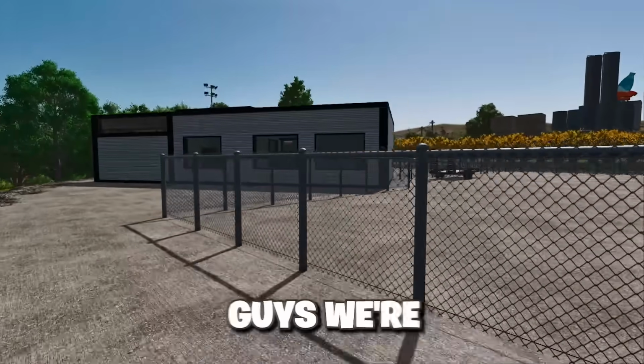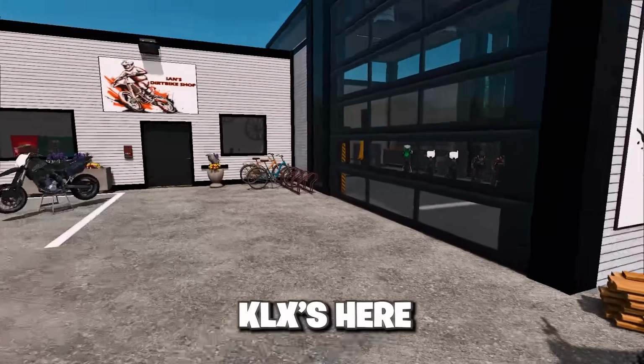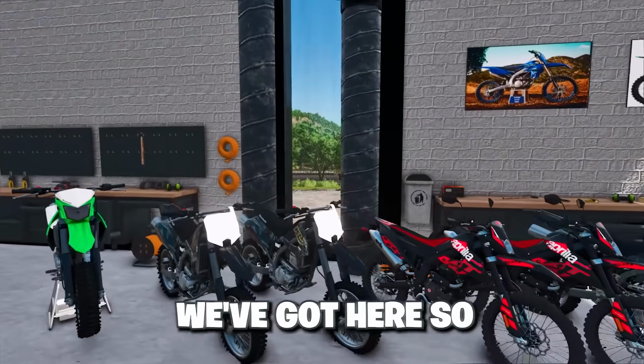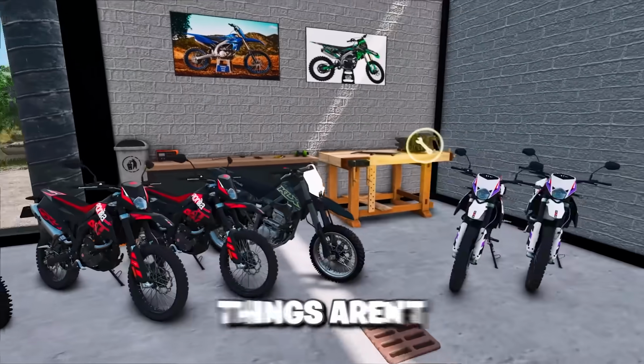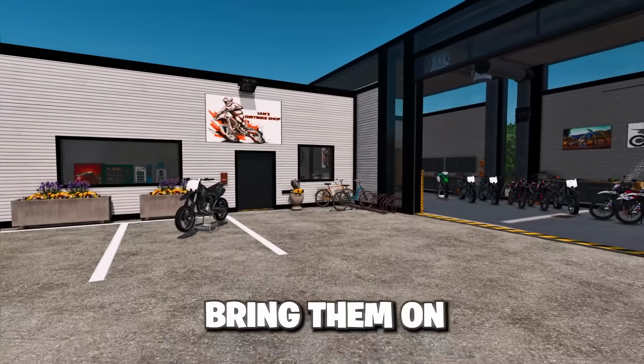But before we do, guys, we're going to be bringing in some new dirt bikes. As you guys know, we got the Kawasaki KLXs here. We got about 15 in stock. And then there's a couple of different other models we've got here. So yeah, they're pretty nice, but these things aren't going to cut it for motocross. They're just not fast enough. So we're going to get some custom ones, bring them on into the shop.